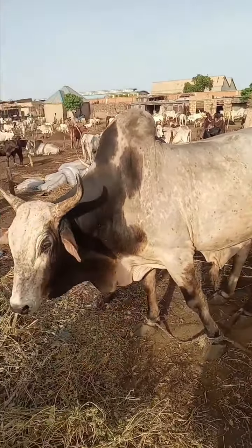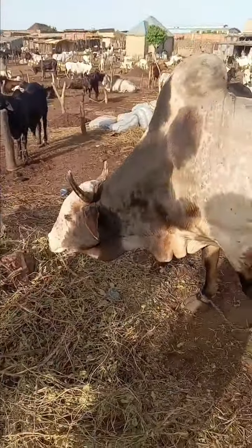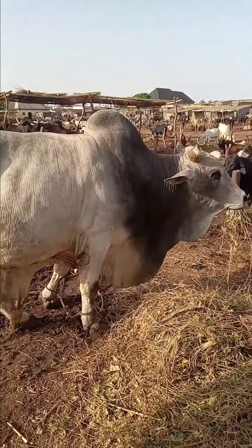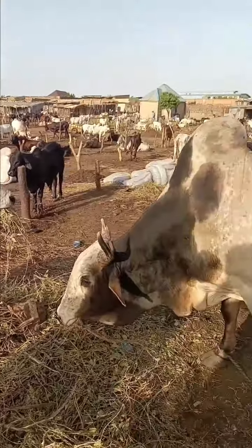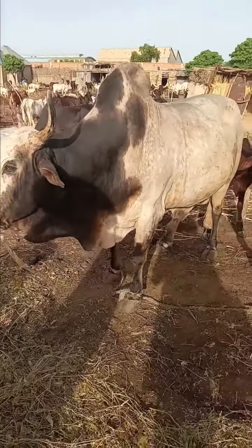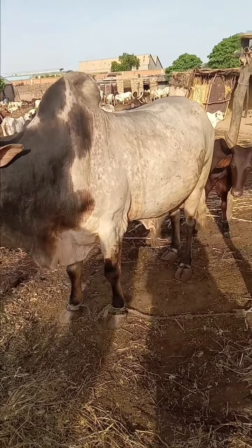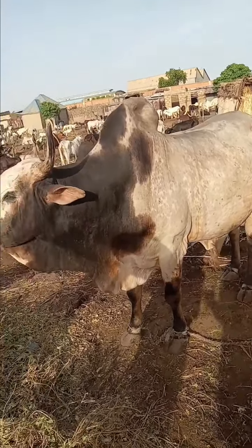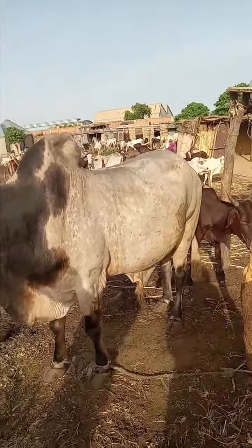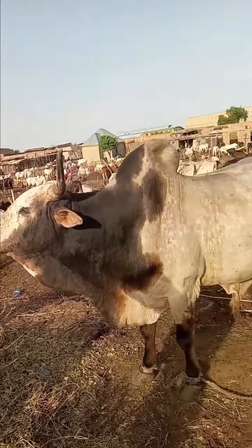This one is close to 950. So this one is bigger than this one. See the neck. But those people rearing cows don't go for this size, because this one has gotten to the maximum size, big enough for slaughter now. People needing cows for farm will not want to go for all these ones.